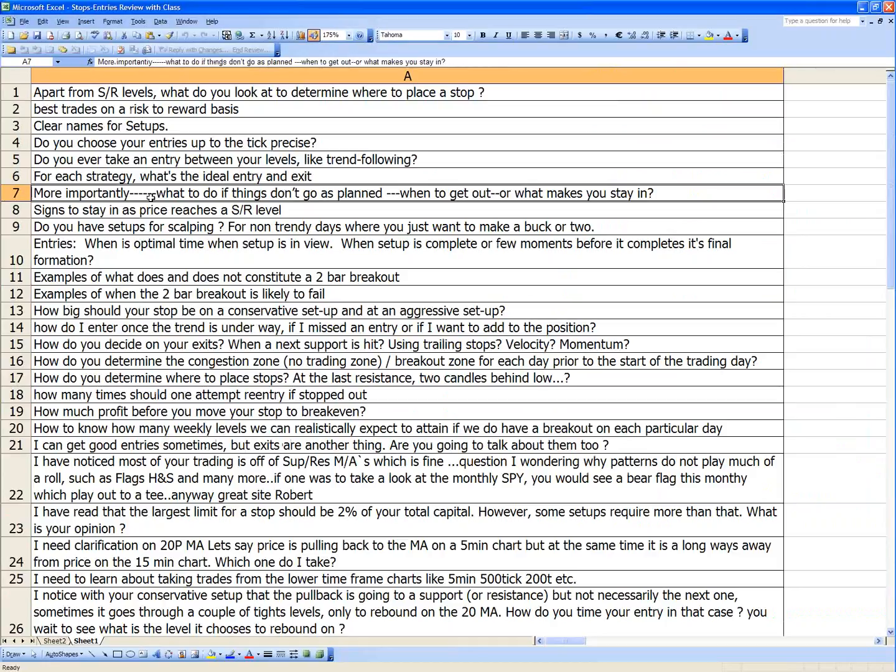So, okay, more importantly, things don't go as planned. What makes you stay in? So we kind of talked about that. When I get out is if the trend has started to turn against me. When I stay in, when I'm willing to continue to scale in, is if I'm still on the right side of the trade, the overall trend, be it a short-term trend of an hour or so, or a longer-term trend.